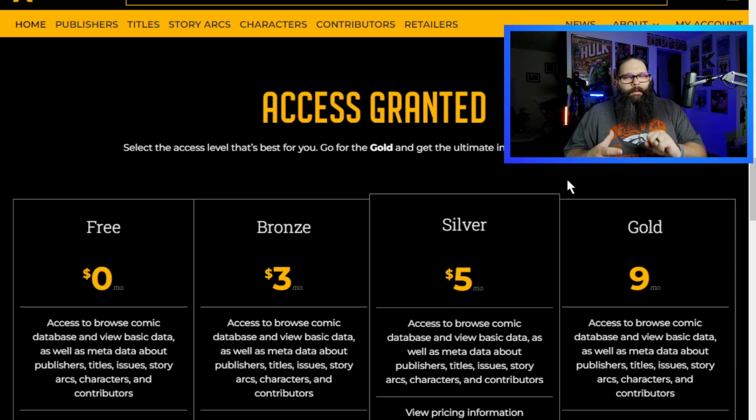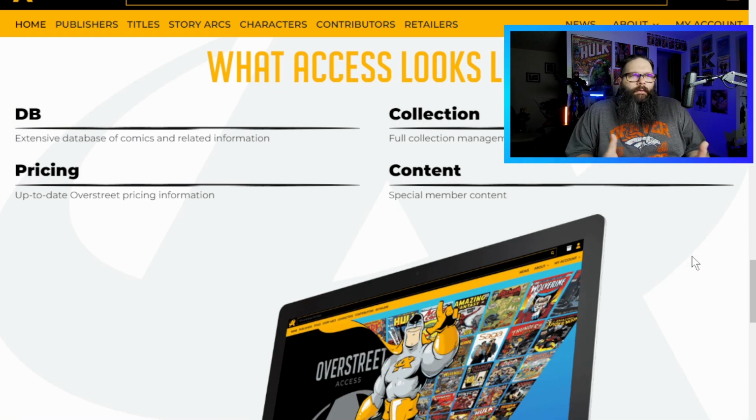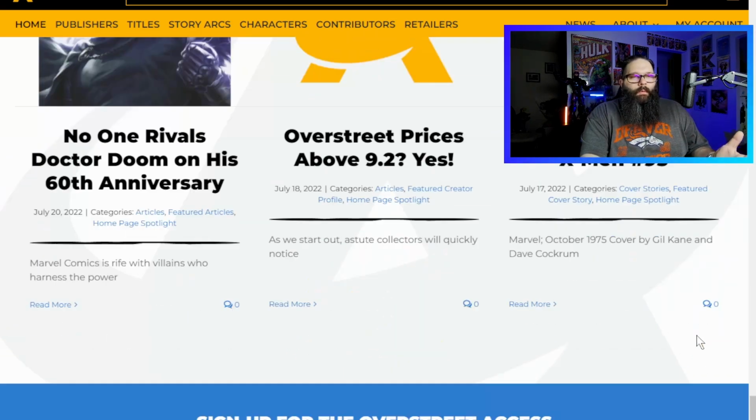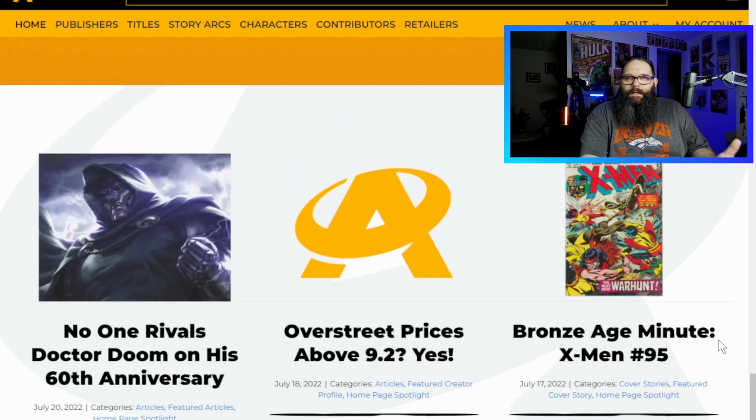So I'm going to be very cautious about this until I see it in action, just to be honest with you. I think it's an interesting approach. They do seem to be taking a holistic approach here: collection management, a database of comics you can search, comic book pricing. The special member content section is still a little bit up in the air to me, but they are trying to compete with other organizations that are doing the same thing, right?